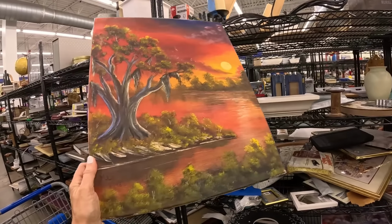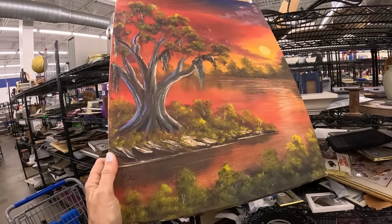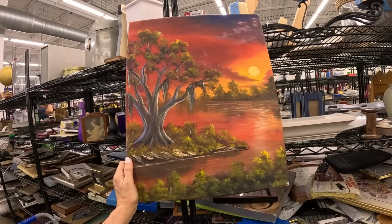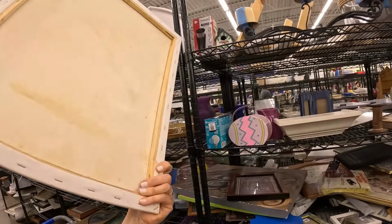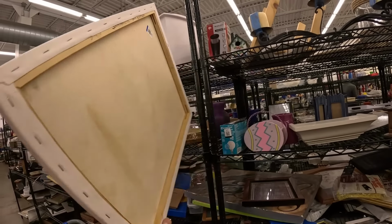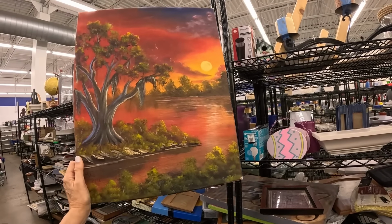Okay, that is hand done. MTS 1718. Okay, this person has talent. Not really my favorite colors. That is very interesting. $2.99. That's really not bad. I don't know who would want this though.